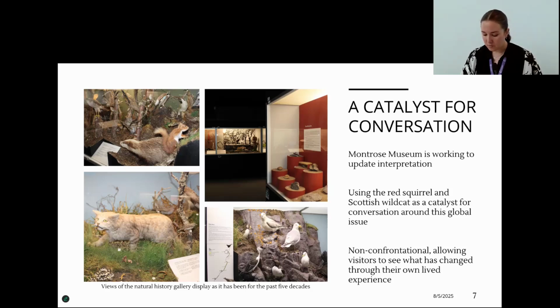Montrose Museum is working to update their natural history interpretation, and through the plight of these two iconic species, we open a non-confrontational dialogue to address this global challenge on a local scale. We will compare wildlife population levels, habitat ranges, and the prevalence of both endangered and invasive species, really drilling down into the changes that people can verify through their own lived experience in this small Scottish town.